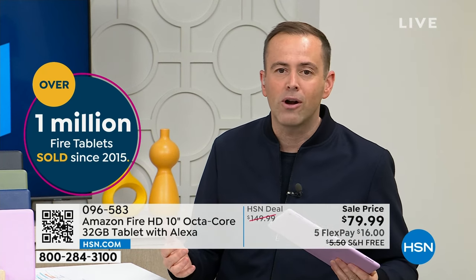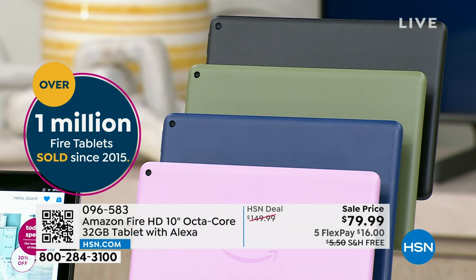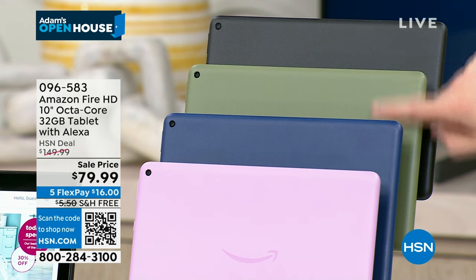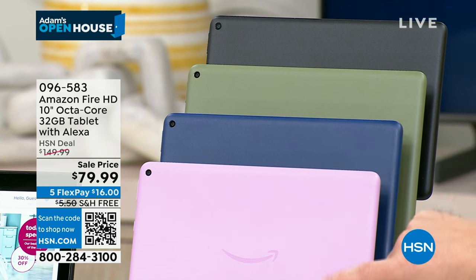And by the way, an octa-core processor and all the wonders that await with Alexa. I want to quickly go over the colors with the help of our producer, Mr. Kevin. I know this one at the back is going to be that beautiful black that you see. This is black. Then this is the olive. It's a new lighter color olive. This is that blue known as denim in the system. And then at the front, this is that beautiful light lavender.